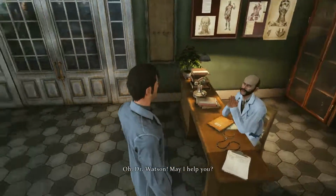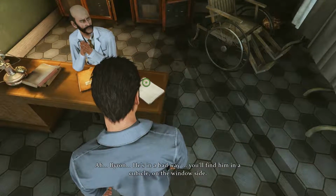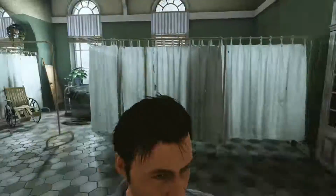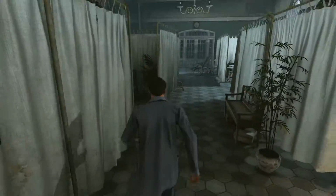Oh, Dr. Watson, may I help you? Hello, Baird. My colleague and I are here to see Mr. Byron. Ah, Byron. Yes, he's in a bad way. You'll find him in a cubicle on the window side. Cubicle on the window. To the window. To the wall.